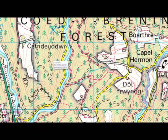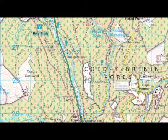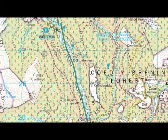Again, look around the forest there, lots and lots of trails and tracks, but not a lot of actual legal rights of access. So we're very fortunate that the Forestry Commission let us ride there and actually build the trails for us.